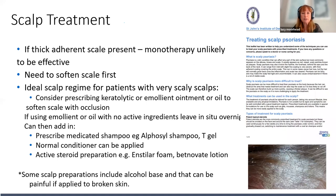First off, you need to soften the scale. We would normally soften the scale using a keratolytic or emollient. So we perhaps might use a product such as Sebco, or we might use coconut oil or just a Hydromol, so a thick greasy ointment. We would put the product on the scalp and then leave it occluded, sometimes for a couple of hours, sometimes overnight, and then we would wash it out with a medicated shampoo, and then apply an active preparation. The active preparation would probably be steroid based.